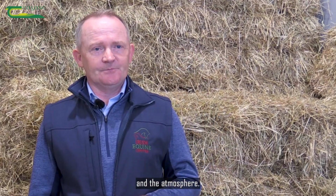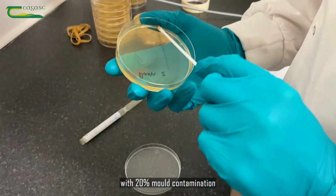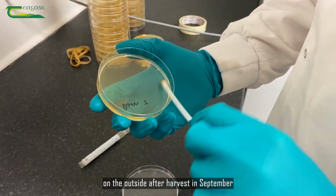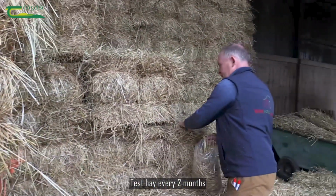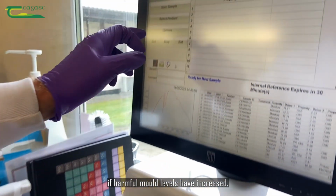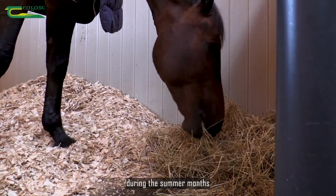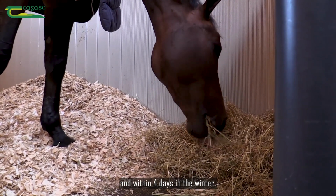and the atmosphere. We've seen cases where round bales with 20% mould contamination on the outside after harvest in September can increase to 60% contamination by the following May. Test hay every 2 months throughout storage to quantify if harmful mould levels have increased. Use haylage once opened within 3 days during the summer months and within 4 days in the winter.